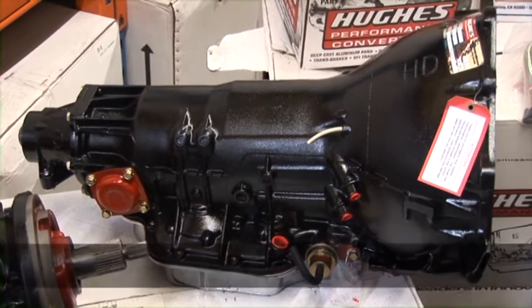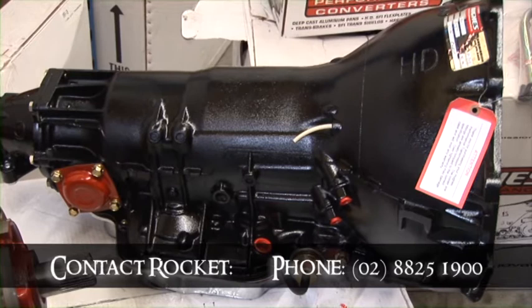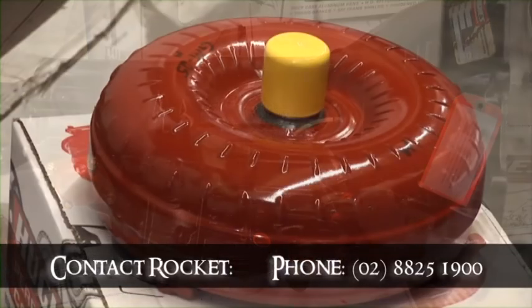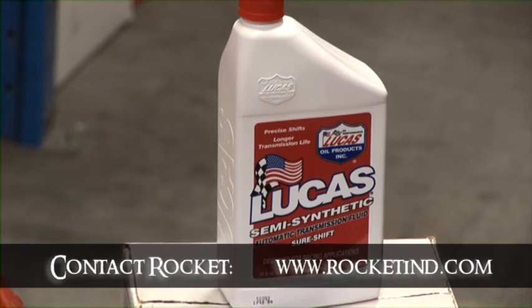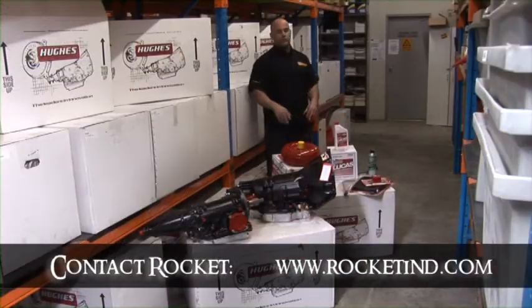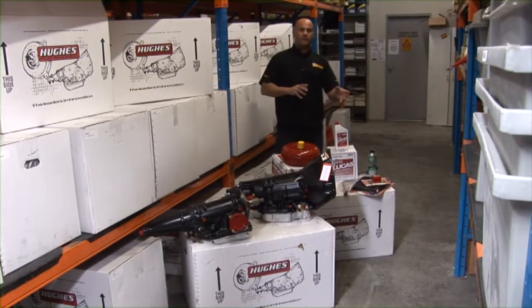Now this can be bought as a single unit or it can be bought as a street muscle car package. Now it comes with its converter from Hughes again. You've got Lucas high grade semi-synthetic oil. You've got line flush, you've got a lockable dipstick, trans cooler and even the trans mount. This is a great package because all you've got to do is run your lines and everything's there to fit straight up behind your crate motor.